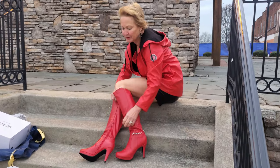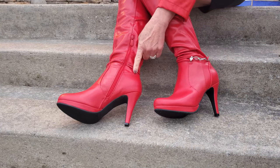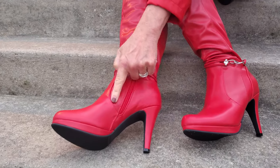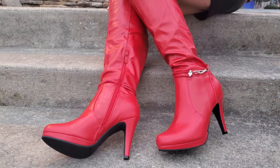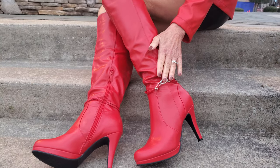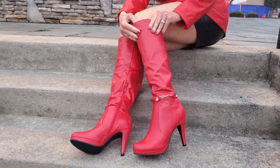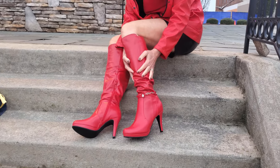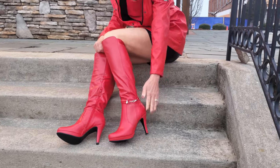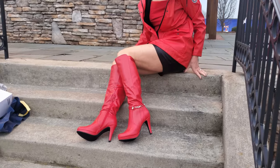They're very comfortable. Really pretty. Look at the detail work here in the stitchery. A nice little short zipper to help it go on easily, and this little accessory built right into the boot. Very soft. You can see how it scrunches down. Form fitting on the foot with a slight platform sole.